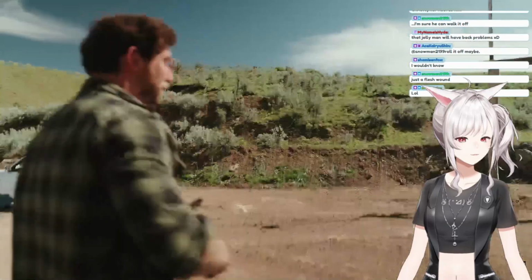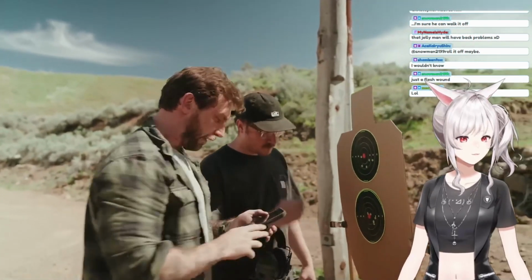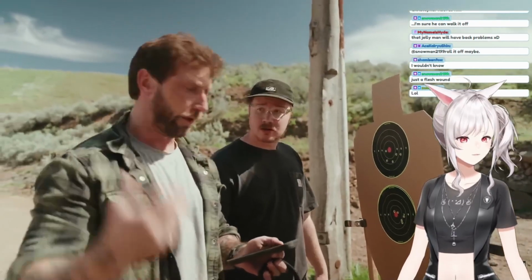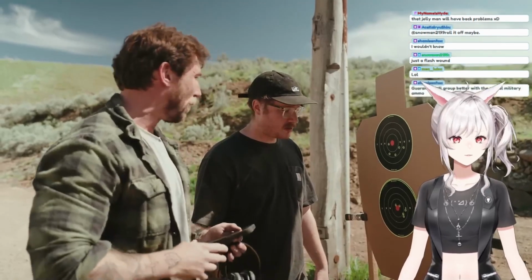Nice, good group, dude. Micah's group looked pretty good. Okay, so we did this group right here with Micah. That was a 1.8 MOA. That was awesome. That was really good. That's below the program requirements. Funny enough, the M4 carbine is only required to do like 3 MOA.